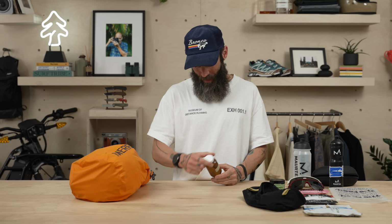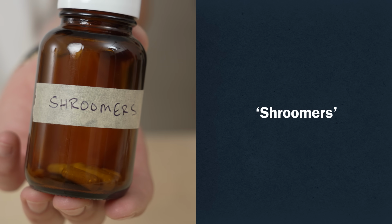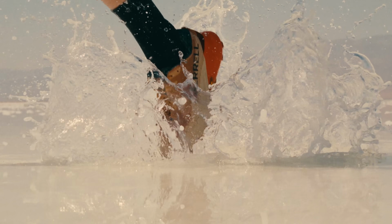I was super hesitant, but started messing with some micro doses. Just came to really love it. It wouldn't affect me too much. I think maybe colors are a little more contrasted, and just the brain seems a little sharper. So yeah, I'll microdose almost before every race.